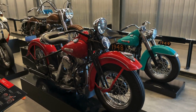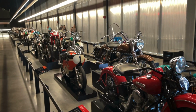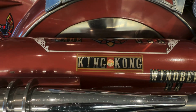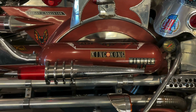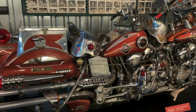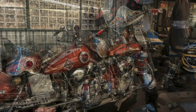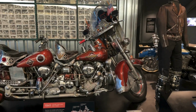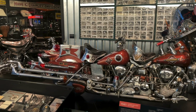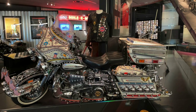And in here we still can see some of the display of the motorcycles that are somehow special for Harley Davidson. And here is the King Kong, which is the bike that is kind of a monster. It has two different engines and electric start, which was not even available from the factory at the time. So as you can see, this is a little bit of the craziness in here, but it only shows what owners of Harley Davidson can do to their bikes.